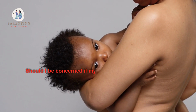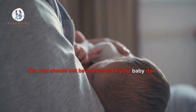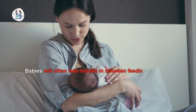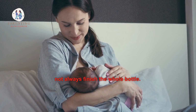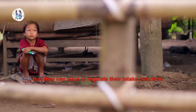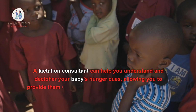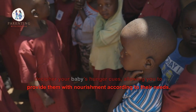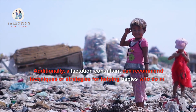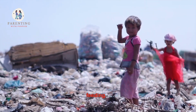5. Should I be concerned if my baby doesn't finish the whole bottle in one sitting? No, you should not be concerned if your baby does not finish the entire bottle in one sitting. Babies will often take breaks in between feedings and may not always finish the whole bottle. It is important to understand your baby's hunger cues so that they can learn to regulate their intake over time. A lactation consultant can help you understand and decipher your baby's hunger cues, allowing you to provide them with nourishment according to their needs. Additionally, a lactation consultant can recommend techniques or strategies for helping babies who do not seem to have an interest in finishing the full bottle at each feeding.